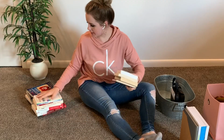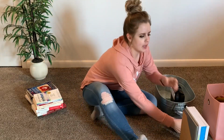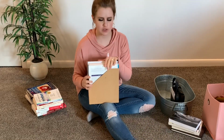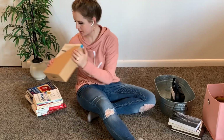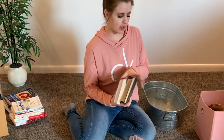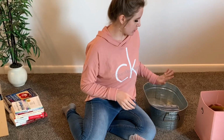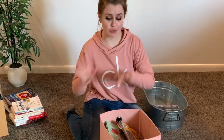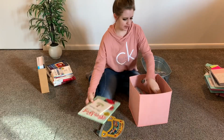These are the books that I'm keeping, and these are the books that I'm going to be passing on. These are just my husband's workbooks, and so I'm going to be keeping these. So, all right, now I'm just going to place the books I'm going to pass on into here, and this is where I will put anything I am going to pass along. Okay, next I'm moving on to my daughter's books. So I'm just going to take everything.